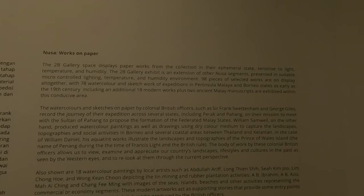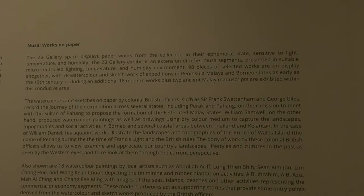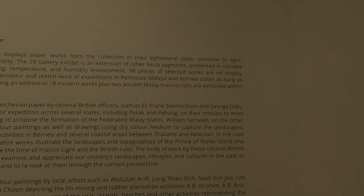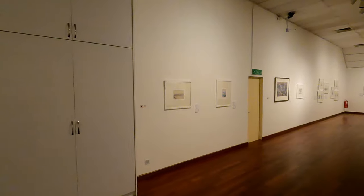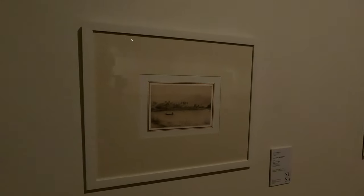But it says that there are 98 pieces of selected works, 78 watercolors, and so they are from expeditions in Peninsular Malaya and Borneo. So the watercolors and sketches are by colonial British officers such as Frank Swettenham and George Gilles. Yeah, they're really quite nice. A nice contrast from the other room. Much smaller, you know, less exotic, less glamorous pieces, but they're all really, really nice.